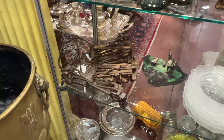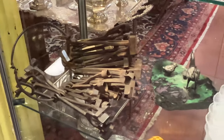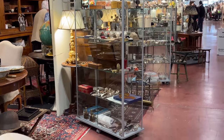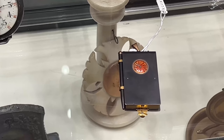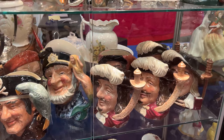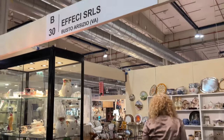I like these bar cards. These look to me like branding irons, but I wouldn't think that they would be so small. Anybody know? This little book with the little thing in it is so cute. These pirate mugs, they're giant. They're 50 euros each. Fantastic.